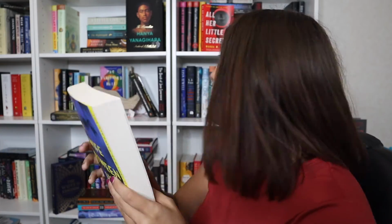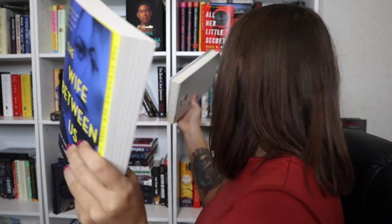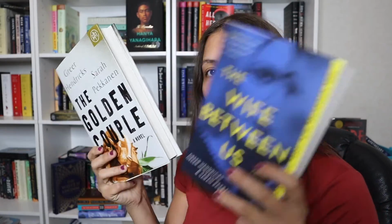And then also, always, the Greer Hendricks and Sarah Pekkanen books. So I have The Wife Between Us, and then I also have their newest one, which was literally released in February as a Book of the Month pick, The Golden Couple. So I have a couple that are by two or more authors.